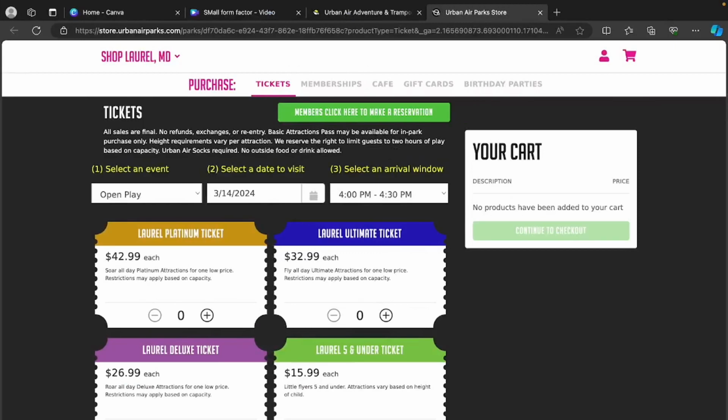So if I'm looking down, I got my new iPad right here. There are three packages. There's the deluxe package, which is $27, the ultimate package, which is $33, and platinum, which is $43. These plans come with different offerings, as you'll see on the screen. There's also an a la carte option, so if you just want to pay for one thing like go-kart or laser tag, you could do that.